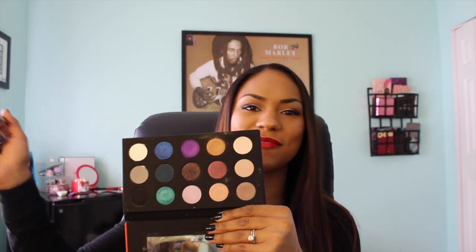This is the 15 Artist Shadows palette. I absolutely love Makeup Forever's eyeshadows. I think they are the best formulation of eyeshadows out there on the market. They're one of my favorites. Anastasia, MAC, and Makeup Forever are my ride or dies right now, and I feel like the pigmentation in them is unbeatable.